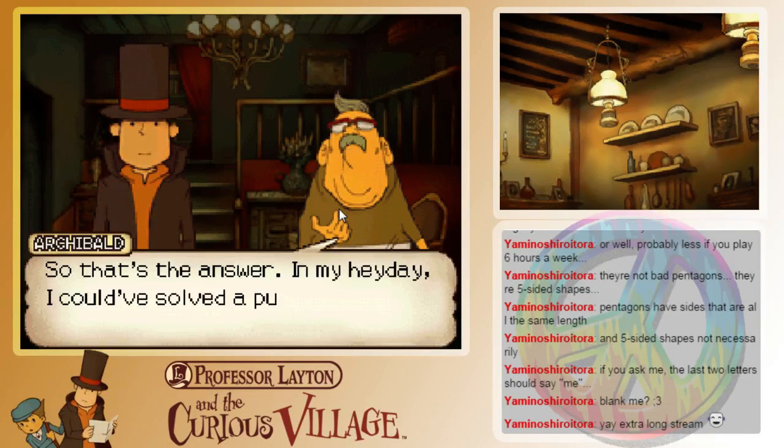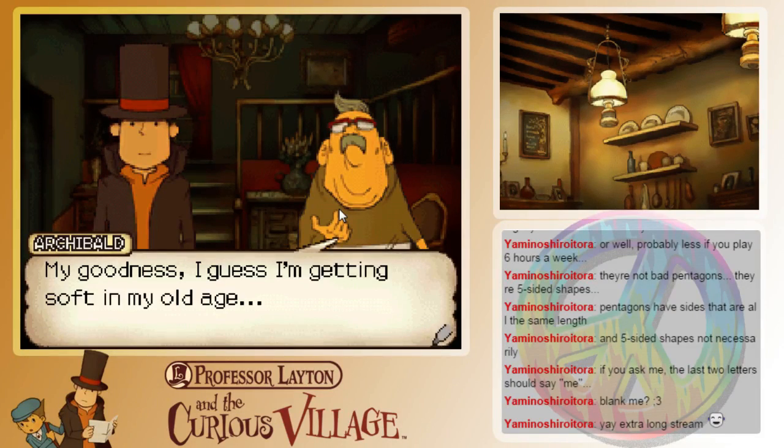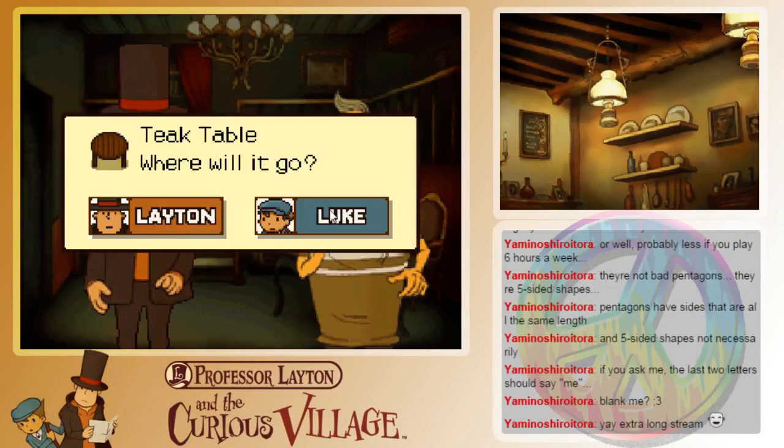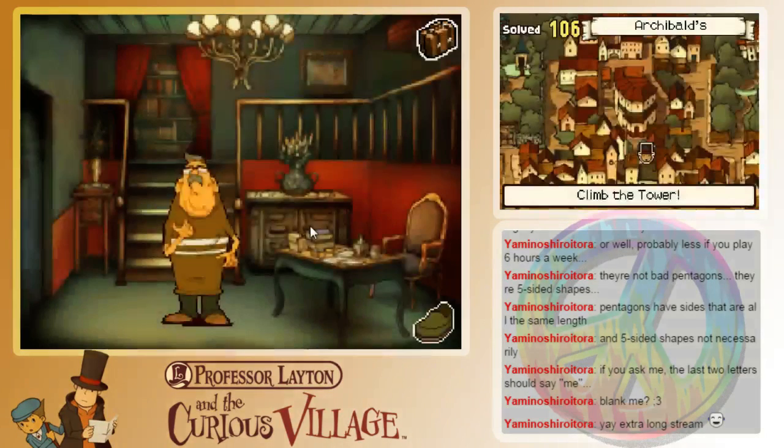So that's the answer. In my heyday, I would have solved a puzzle like that before you could say cobblestone. My goodness, I guess I'm getting soft in my old age. Alright, out we go.